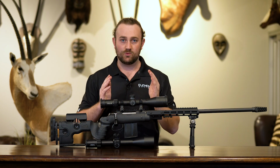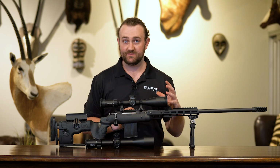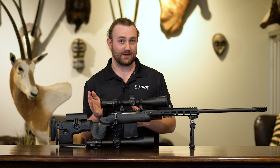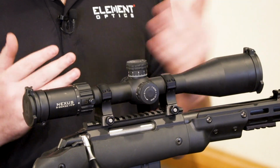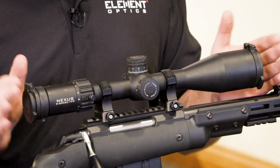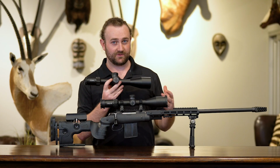And it does so without the need for ED glass or a big objective lens, because the optical engineering is so good that you don't get that chromatic aberration and those other artifacts anyway, and you have a brilliant light transmission purely because of the quality of the lens coatings in the optical system. The Titan achieves similar things in a different way.